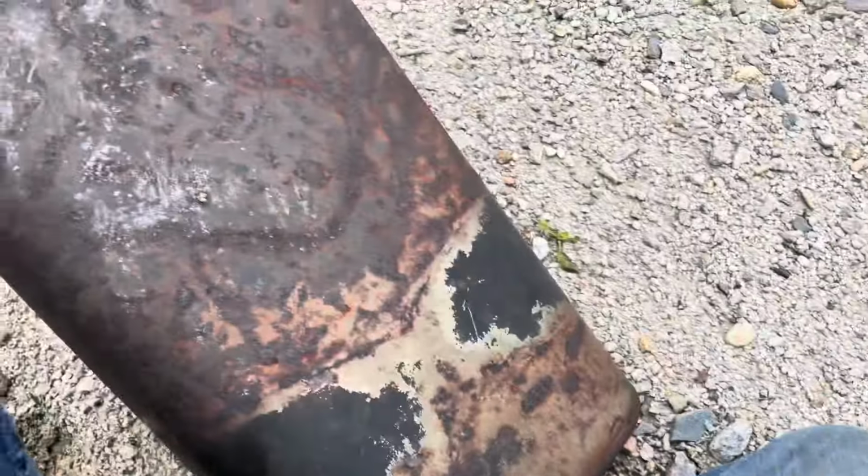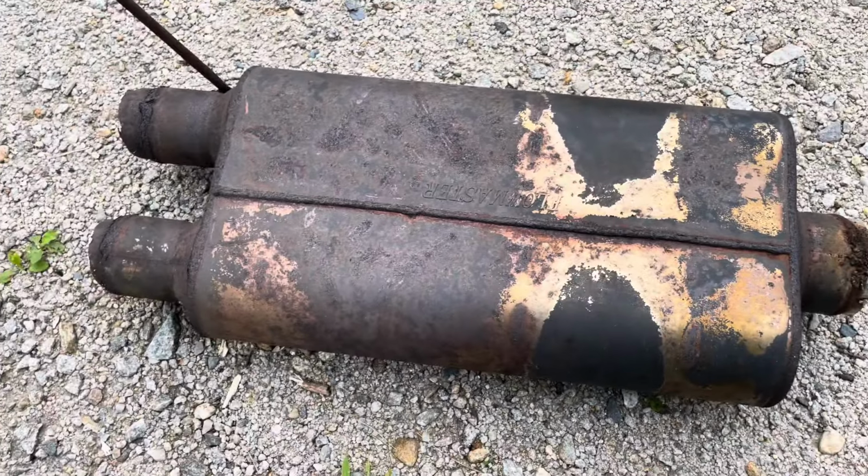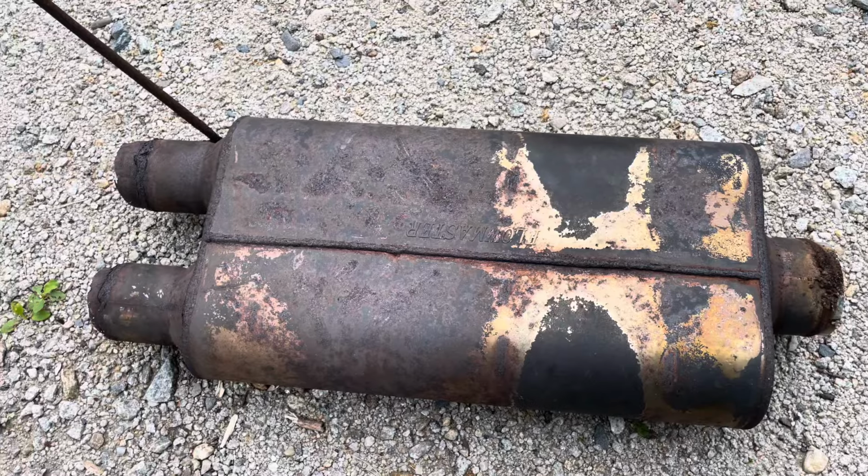So it would need to be replaced probably in the dead of winter when I don't want to be under my truck working on it. So that's another reason I'm replacing this now.